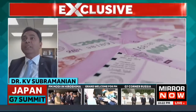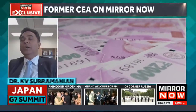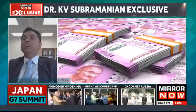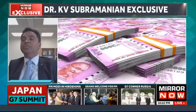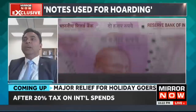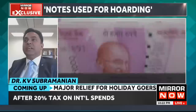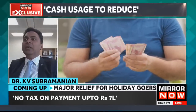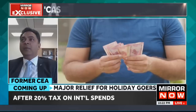I think that's something that has to be kept in mind. Also, I go back to a data point that you were mentioning earlier. In March of 2018, the 2,000 rupee notes cumulatively accounted for 40% of cash in circulation. Today, they account for only 10% of cash in circulation, which means that, one, the 2,000 rupee note is not being used for transactions. Number two, the inference is, it is being used for hoarding by a large number of individuals.